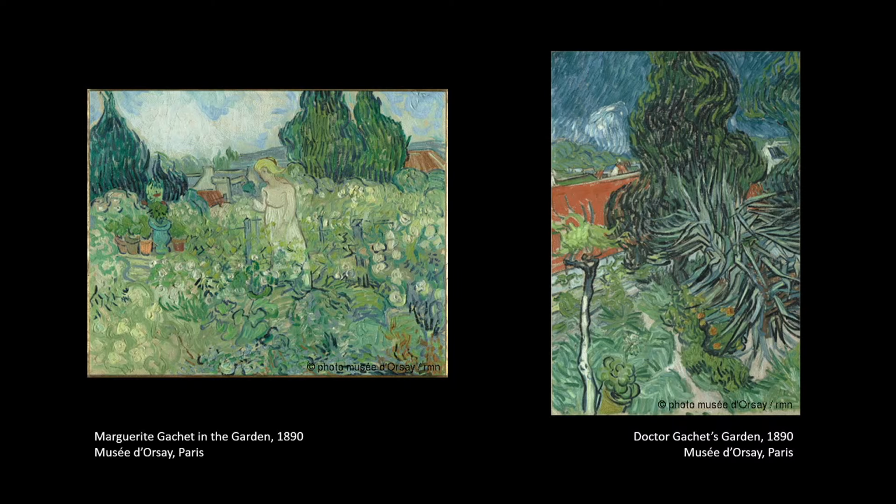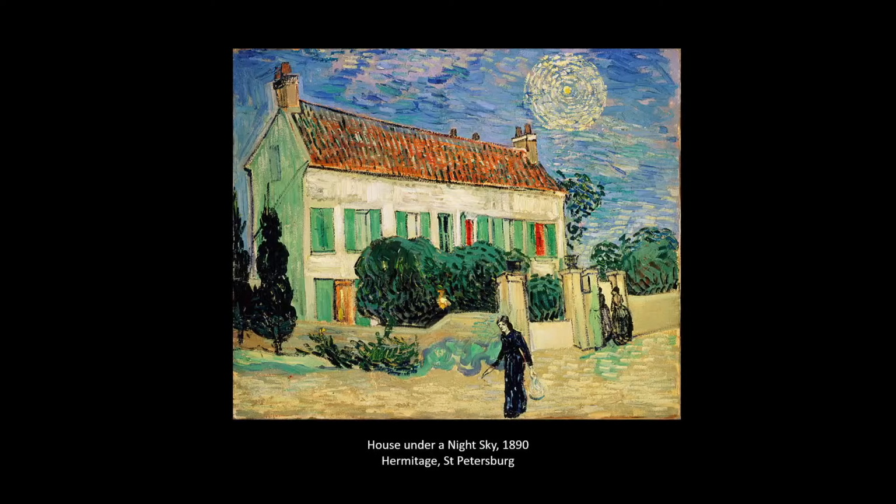In this painting of a white house at dusk, featuring a large radiant sky, a star in the sky again, the cypresses enhance the dreamlike atmosphere. So you see how he's continuing to include them in his paintings as a poetic symbol of eternity. And I thank you for your attention.